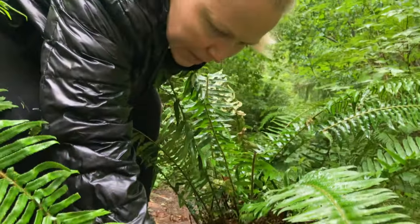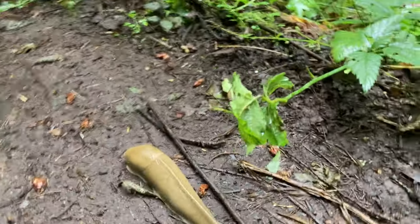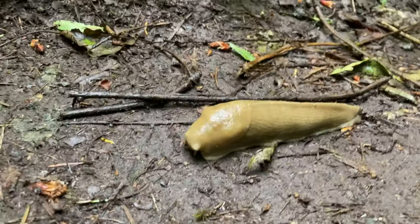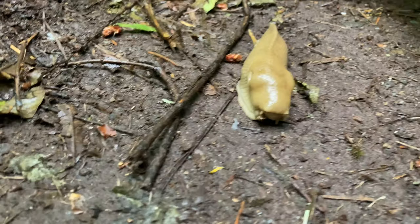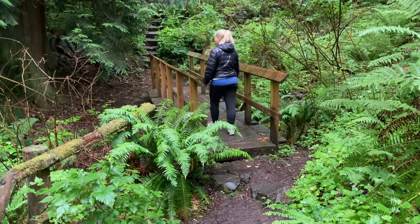See, right here, he's eating something. He's a large banana slug, I believe. I haven't seen one that color in a long time. Yeah, he is. He's literally eating something right now. Way to go, buddy. Look at this cute bridge.